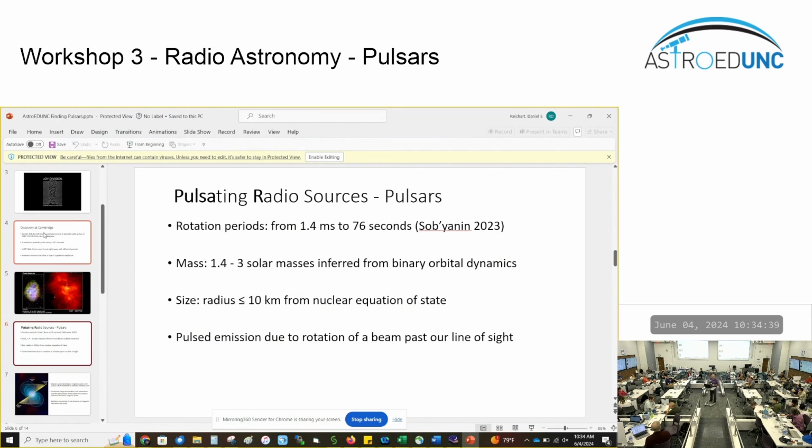But the thing that we can use to our advantage is that this is pulsed emission, and it's at radio, because there's a constant beam of radiation pouring out from the magnetic pole of the star, and if it sweeps by our line of sight, it's like a cosmic lighthouse for us. And that's the advantage that we're going to use when we go to actually observe one.